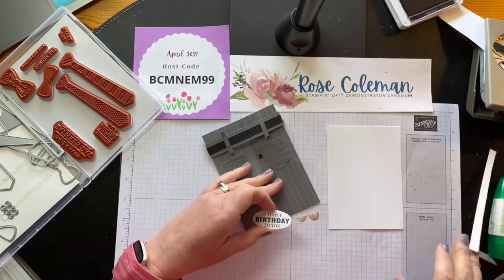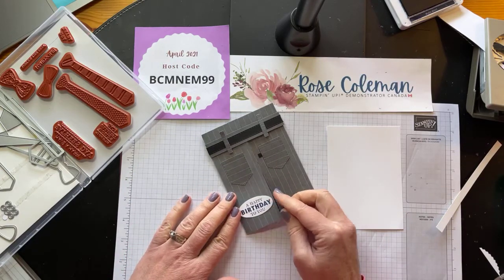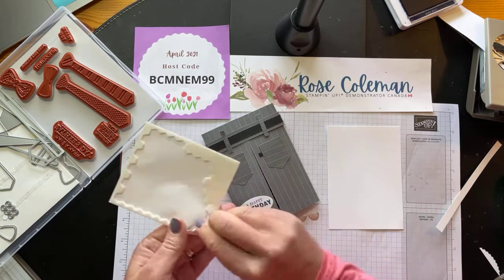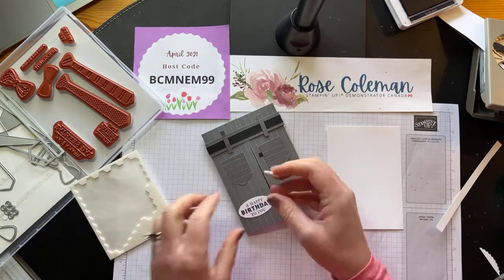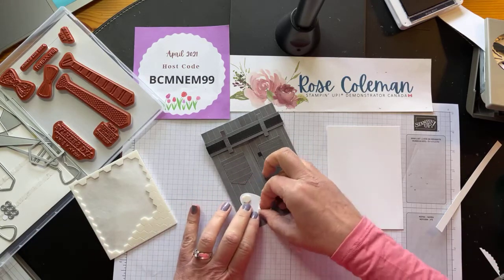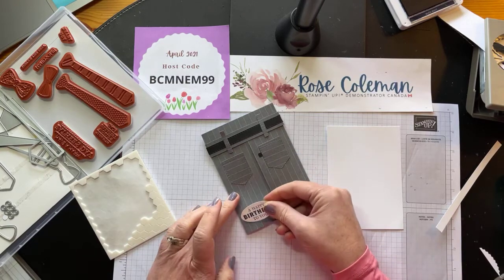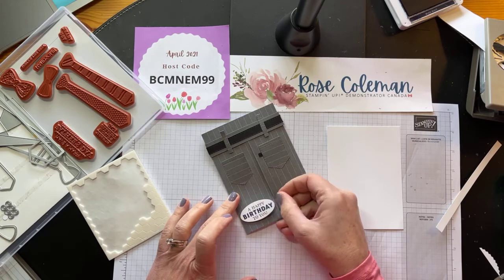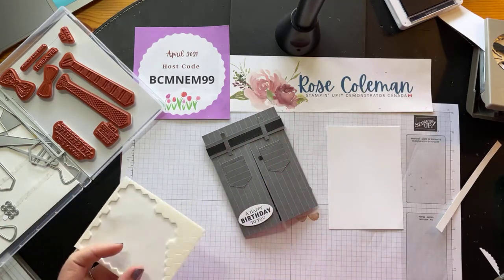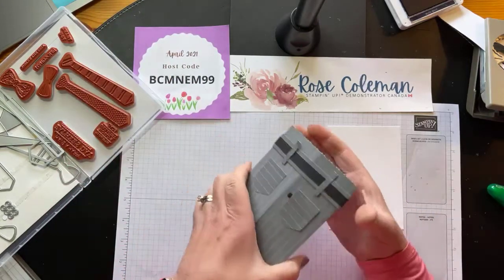And you could sponge it if you wanted to add more color. I'm just going to leave it. I like the nice, clean white. And I'm going to grab a couple of dimensionals, and I'm going to stick this down. So easy. You could make these pants Hawaiian. You could use pattern paper. You could make your own background paper. You could stamp a wash background and make them acid wash. You can make a denim. Possibilities are endless when you make these pants.